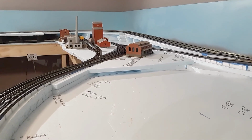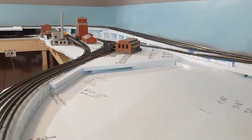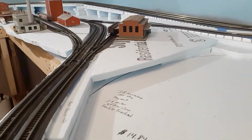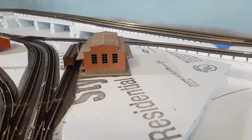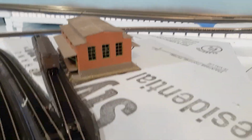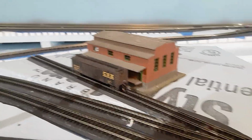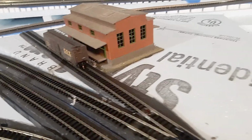Hello and welcome back to the update. Last update, we were taking a look at this scenery over here, or actually at this track work, and we were talking about how we were going to add in this freight terminal off of this one spur here. We've got it added in. Got the track work done and the wiring in.